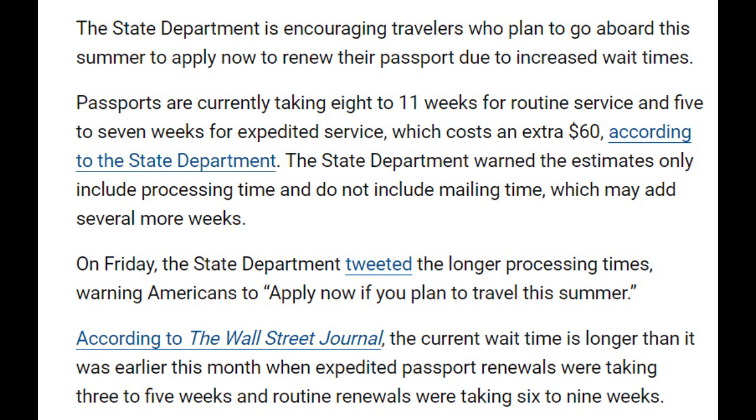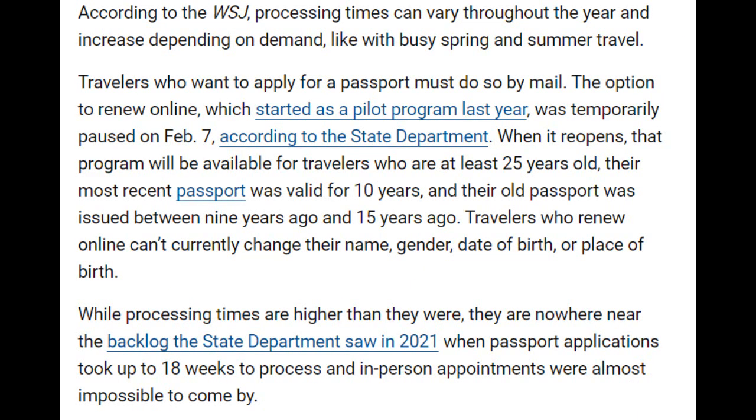So on Friday, the State Department tweeted the longer processing times, warning Americans to apply now if you want to travel this summer. According to the Wall Street Journal, the current wait time is longer than it was early this month, when the expedited passport renewals were taking 3 to 5 weeks and routine renewals were taking 6 to 9 weeks. So there you go. That's for the renewal process, not for brand new passport issuers.